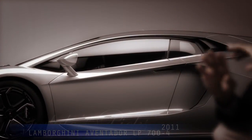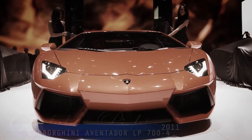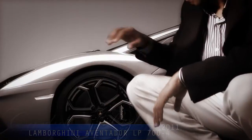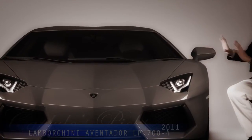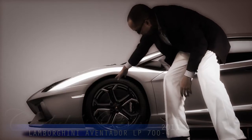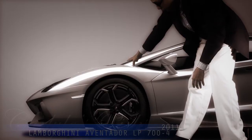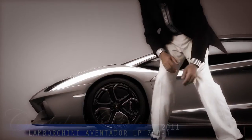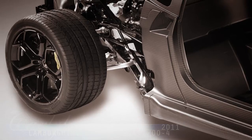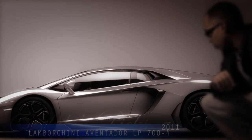So let's break it down front to rear. In the front, initially, you look at it, it looks a little bit like a Murcielago. You've got bi-xenon headlights in the front. The front tires here are actually 19-inch wheels. These are 225/35 ZR19s, and in the rear, those are 335/30 ZR20. So it's staggered 19-inch and 20-inch tires on this particular car.